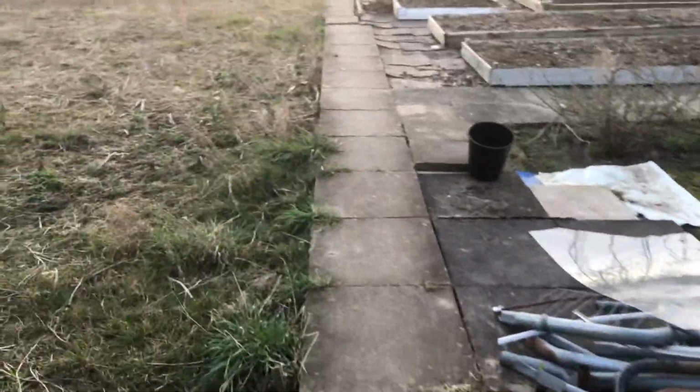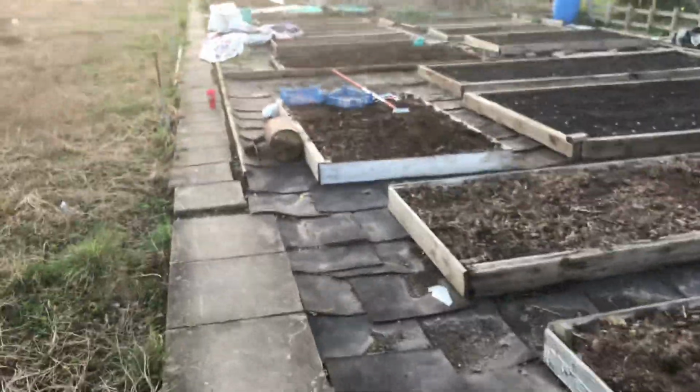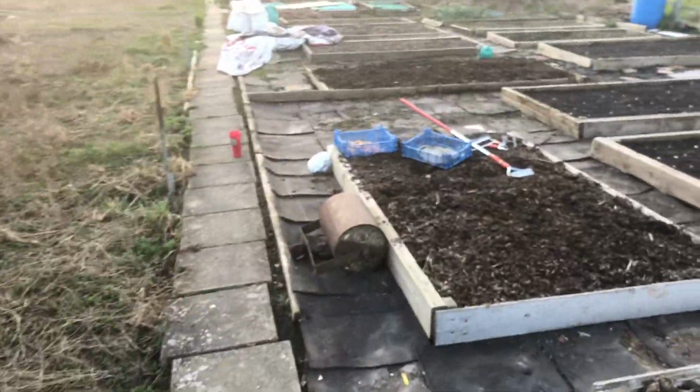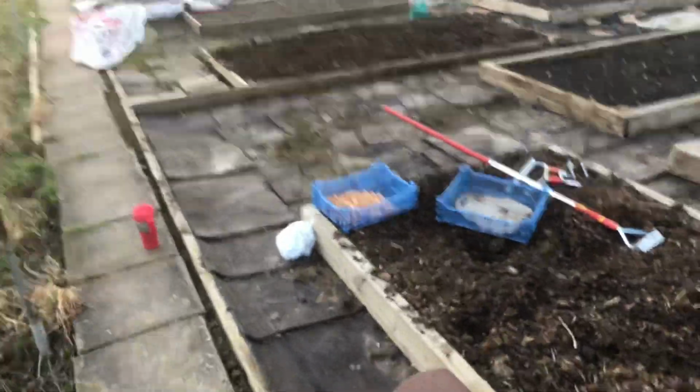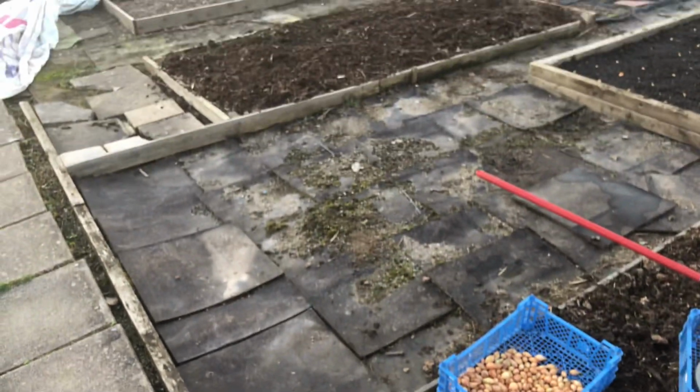Right then, I think I've waffled on enough. So the plan is get tidied up, take my stuff home, come back tomorrow afternoon, plant the other lot of onion sets, then crack on and sort some seeds out.